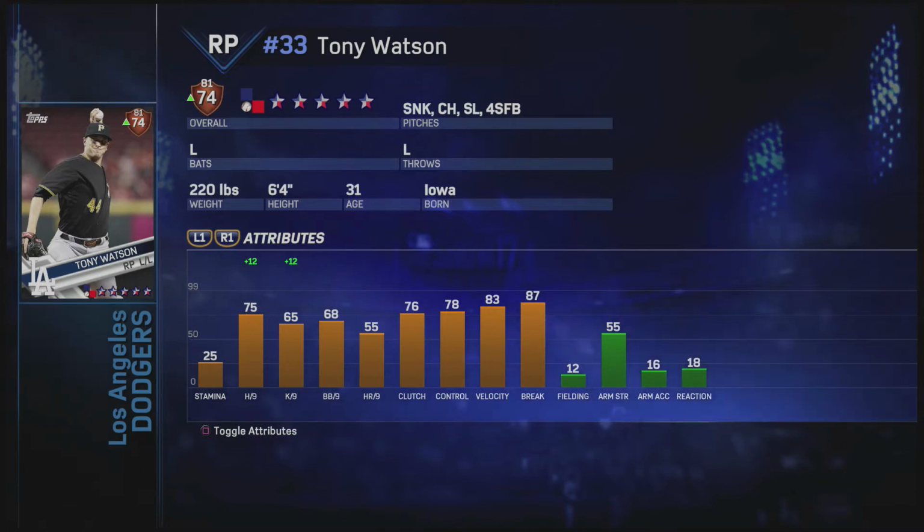83 velocity, 87 break, the sinker, changeup, slider, and fastball. Exactly the pitches we wanted. So this is a great addition to our bullpen. And he's a lefty, which we needed.